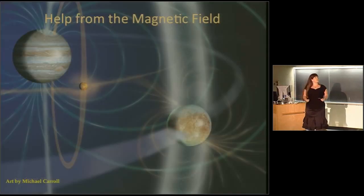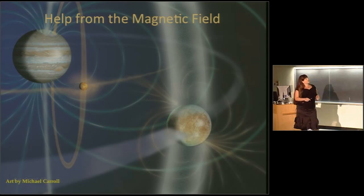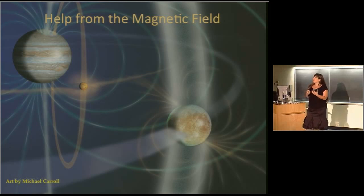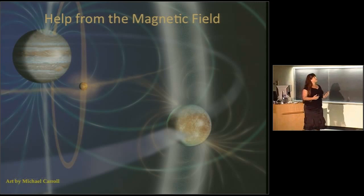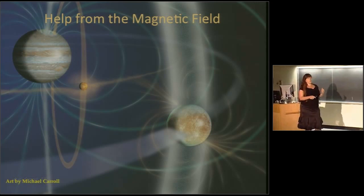Something else that's really interesting about the system is that Jupiter has a huge magnetic field. The Earth has a magnetic field that plays an important role in how we live here on Earth, protects us from radiation from space. And so Jupiter also has that.